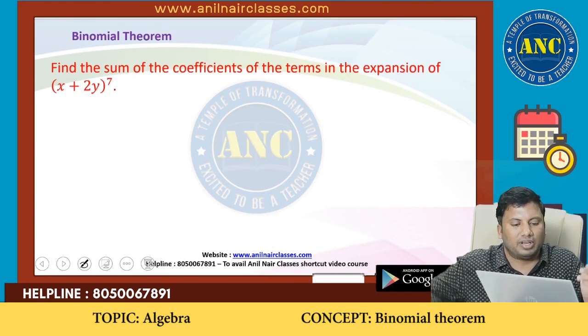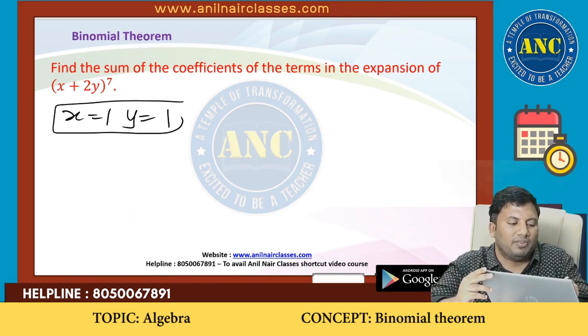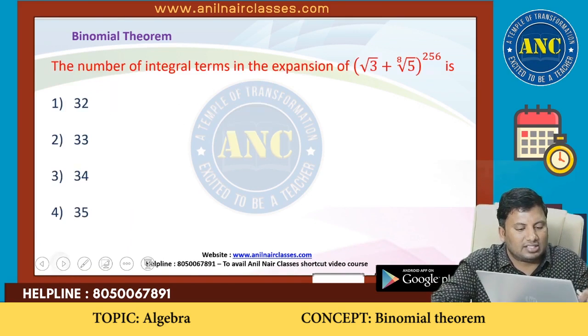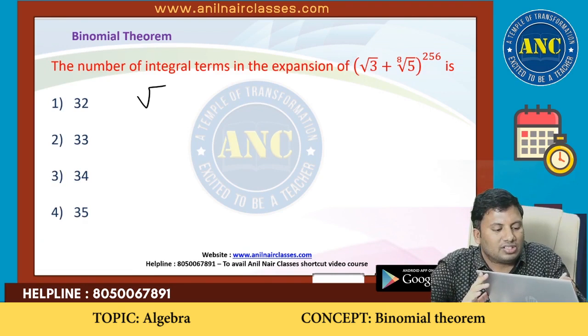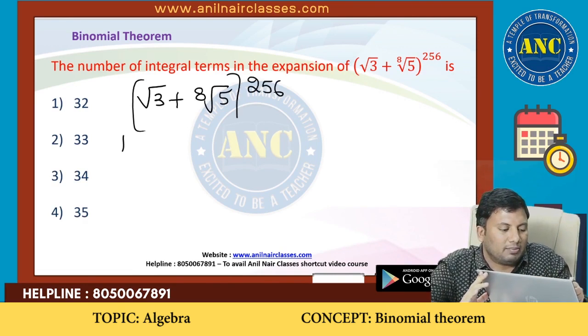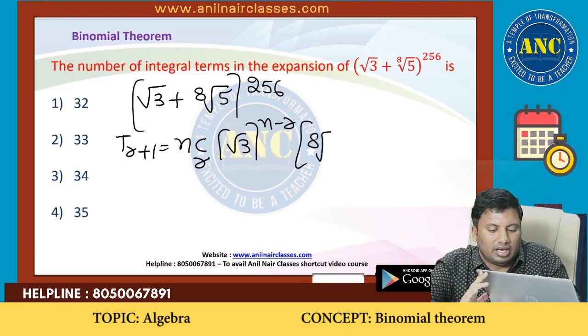Find the sum of the coefficients. Sum of the coefficients is obtained by keeping variables 1. So answer is nothing but 3 power 7. Another good question, sir. This is nothing but (root 3 plus 8th root 5) power 256. T(r plus 1) is nothing but nCr root 3 power n minus r, 8th root 5 power r.